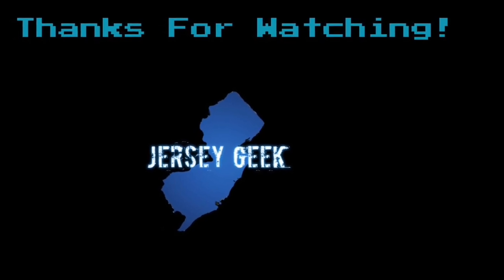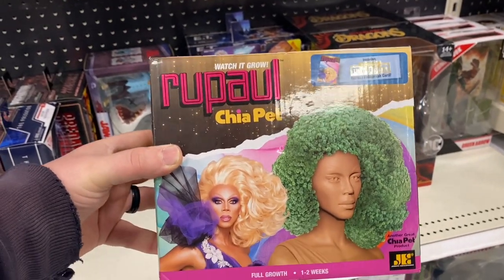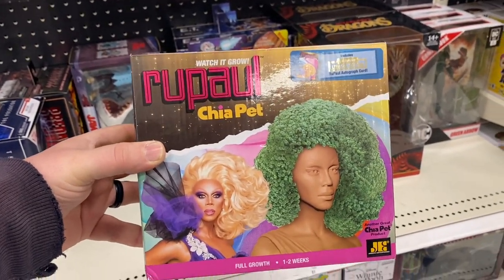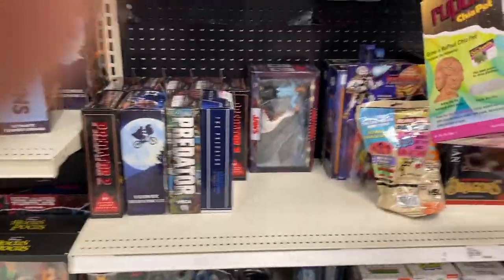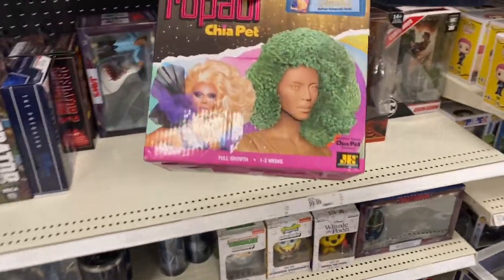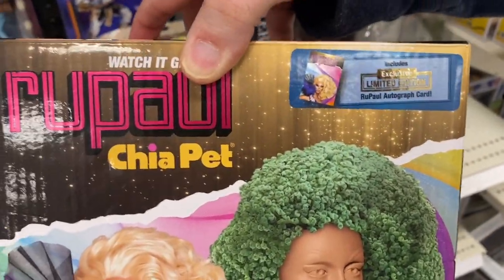I gotta get this for Zach Jack Dan. I think he'll appreciate that. Oh, yeah. Hey, it's the limited edition autograph card version. Oh, it is the autograph card. Yeah, see? Man, Dan, I'm getting it for you, Dan. I'm shipping off tomorrow.